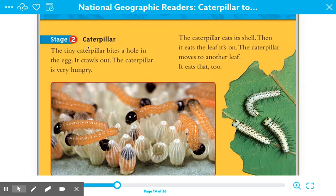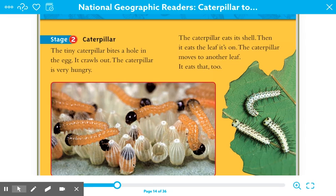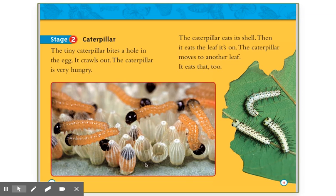The subheading, stage 2, the heading is caterpillar. The tiny caterpillar bites a hole in the egg. It crawls out of the egg. The caterpillar is very hungry. The caterpillar eats its shell. It's kind of gross. Kind of cool though, right? Oh my gosh, look at it here in the egg, and then it eats out, and then it eats the whole shell.